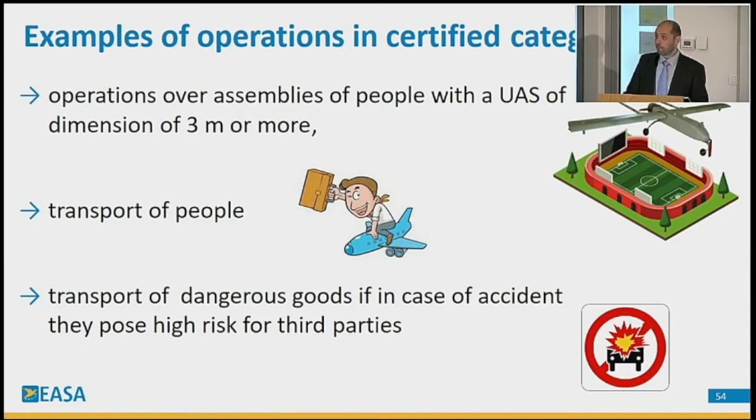When you transport people, we already think that in the future we will have drones with passengers, so in that case you always need to be certified. And when you transport dangerous goods, but not always: if I am able to show that in case of a crash of the drone, I protected the dangerous goods such that the container will not break and the dangerous goods will not spread out, I can do the operation in the specific category.